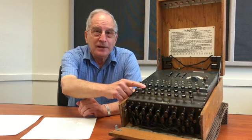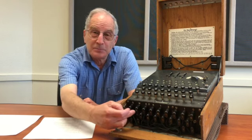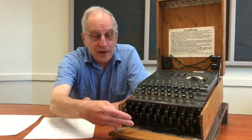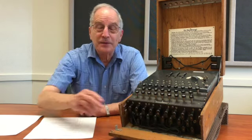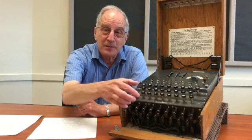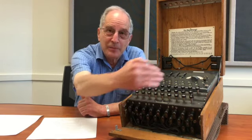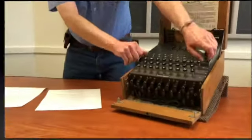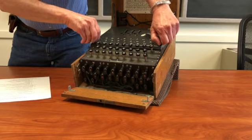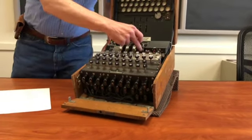When I press a key, I close one of 26 circuits. That energizes one of the plugs on this plug board. If there's a jumper plugged into that plug, the other end of that jumper will be plugged into a different letter. And so of the 26 wires that come out of the keyboard, one of them gets energized. A different one is energized by the time it has passed through the plug board. Then 26 wires come out of the plug board, and they appear on a stationary disk. Stationary disk located right here in the machine.